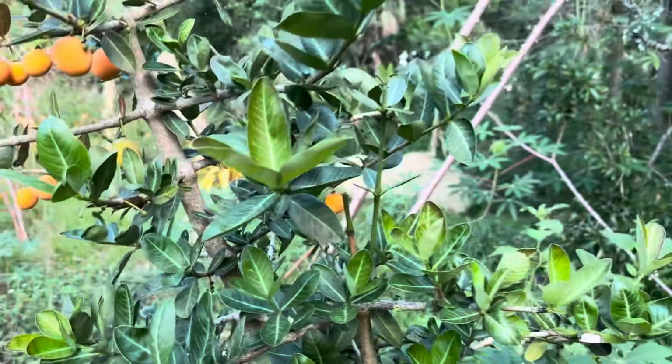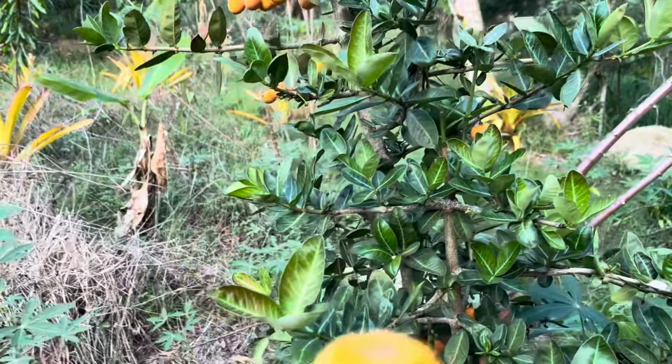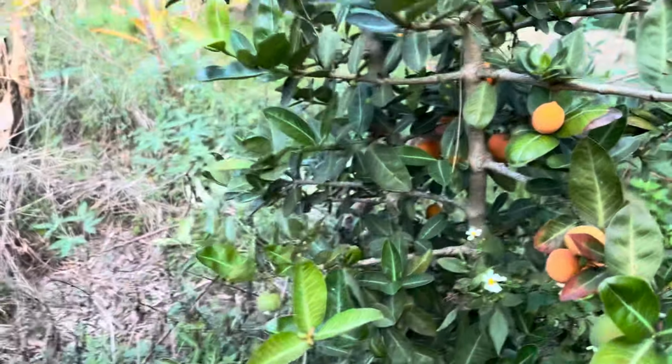So I'm going to taste this fruit. Still a little tart. Ugh. This fruit is sweet when it's ripe. This wasn't quite ripe.